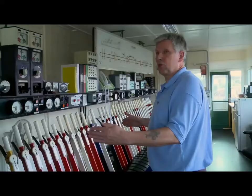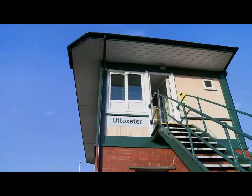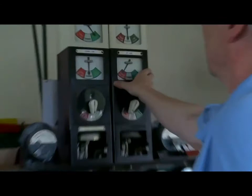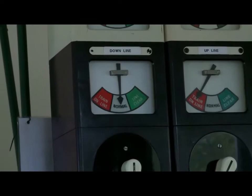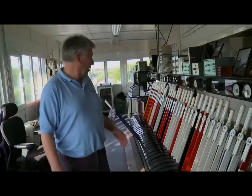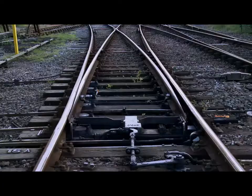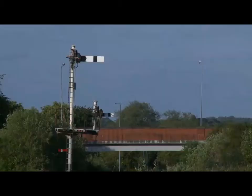As far as we're concerned, the universe begins at Caberswell, over to the right, and Sudbury there, and we're in the middle. This set of blocks tells me where the train is between myself and Caberswell, and this set of blocks tells me where the train is between Sudbury and myself. These levers here will operate the points for the crossings into the loops and the sidings. They'll also work the semaphore signals.